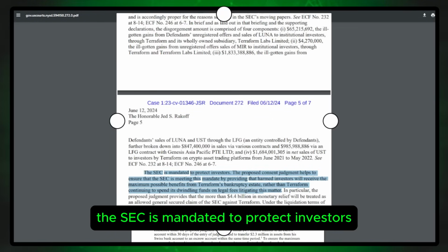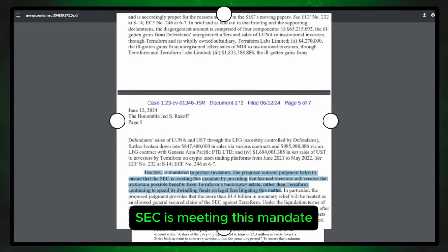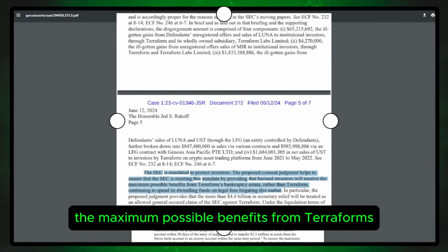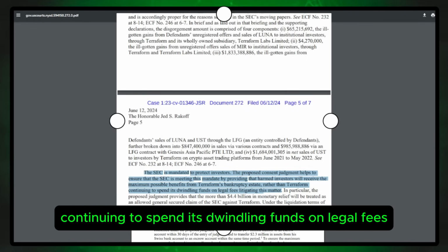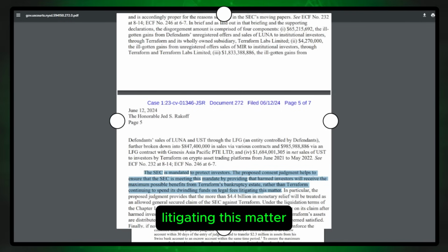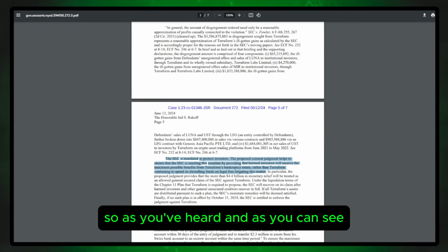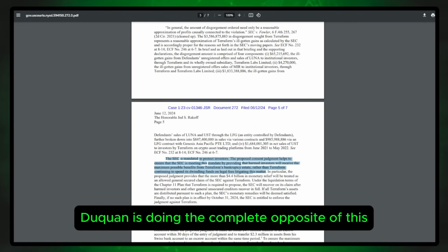The SEC is mandated to protect investors. The proposed consent judgment helps to ensure that the SEC is meeting this mandate by providing that harmed investors will receive the maximum possible benefits from Terraform's bankruptcy estate, rather than Terraform continuing to spend its dwindling funds on legal fees litigating this matter. So as you've heard, and as you can see, Do Kwon is doing the complete opposite of this.